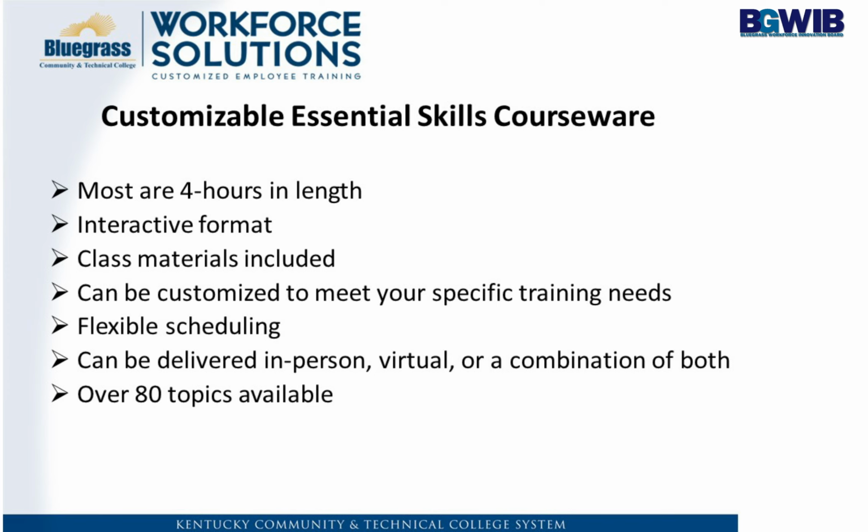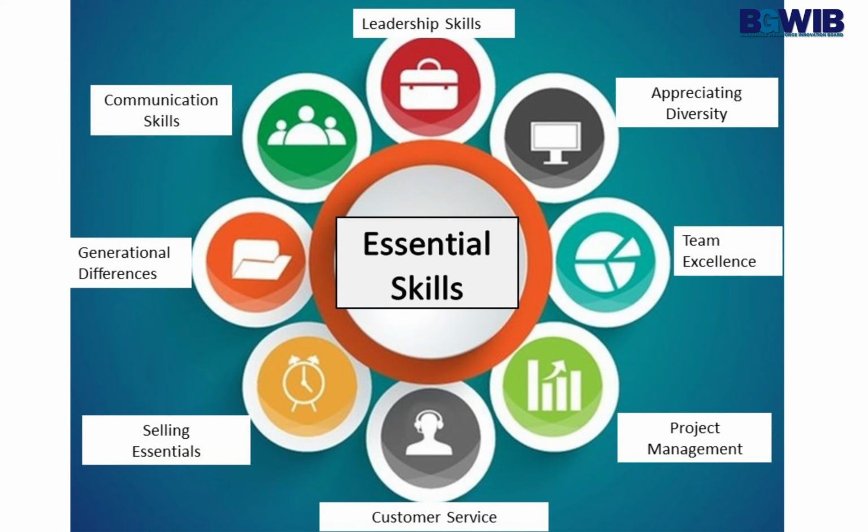I'll go to the next slide to show you that, with it being such an interactive and largely requested area of development for all organizations, we've outlined it this way to show you a sampling of what that means, and what, if we went into each of these areas, it means topic-wise to be able to provide the courseware for essential skills. Again, those are very short modules, 4 hours in length, very interactive, and can be delivered in a flexible mode.